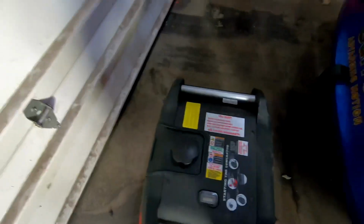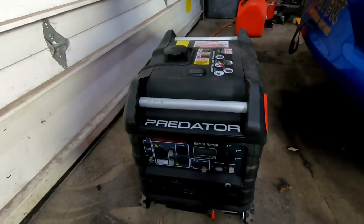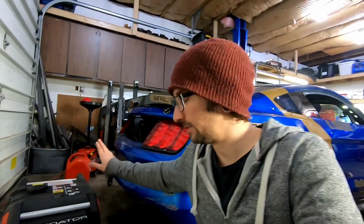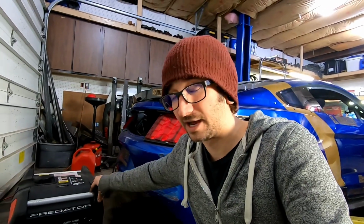Now, to power everything in here, I got a smoking deal on a Predator 3500 watt inverter generator. Got this at Harbor Freight. It was in the open boxed return area that they have in the Harbor Freights. Normally these are like 850 bucks. It was marked down to $599.